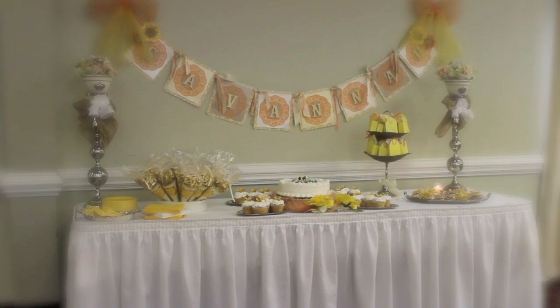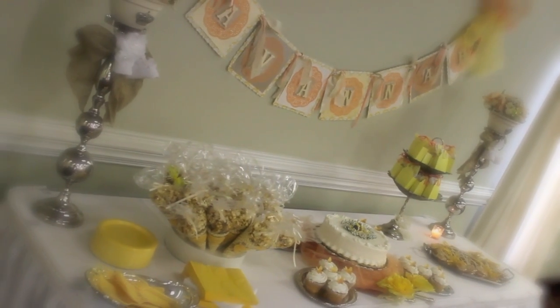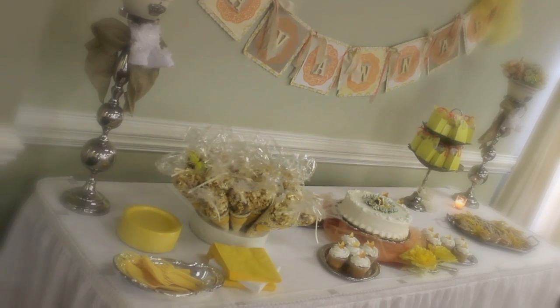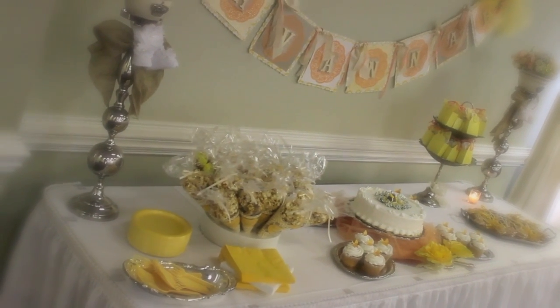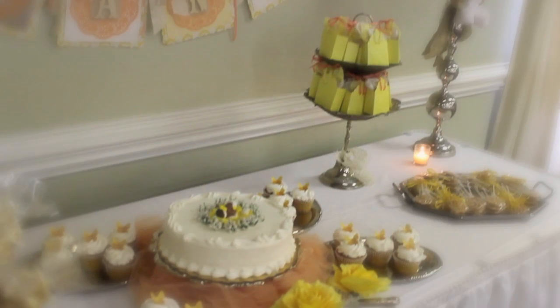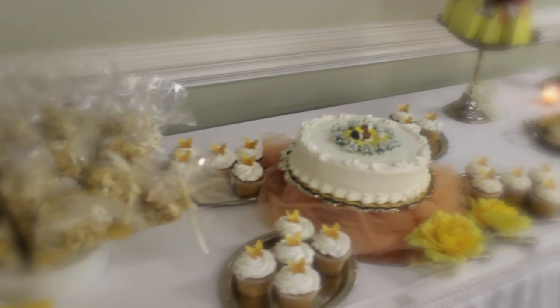One thing that tends to be a hit at baby showers is having a dessert table, which is a table that is just designated for the desserts. You have the cake there, you have some nice little treats there, and I wanted to keep it simple because we just had a lot of things going on with the shower. So I made this banner to go over the dessert table that said Savannah, and I can do a tutorial on that if you're interested. Let me know in the comments below.